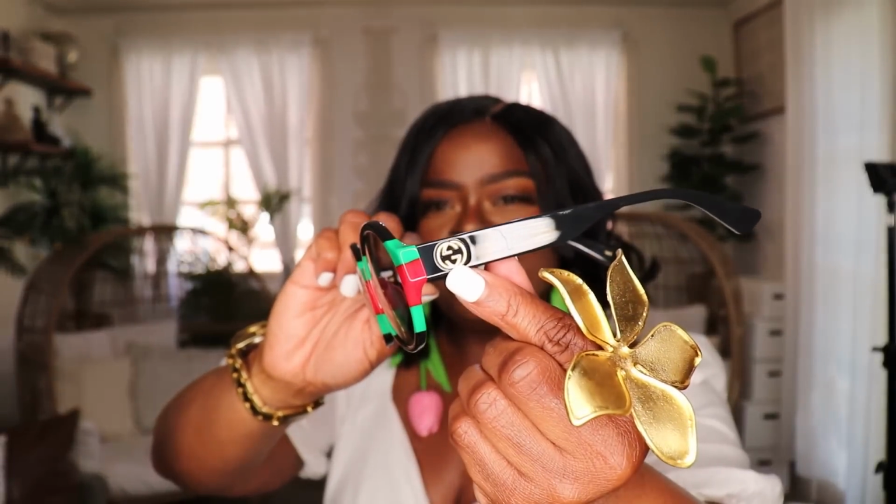I also have these really cool Gucci sunglasses that I got from Nordstrom. As you can see, they got the little Gucci sign on the side, you know, Gucci gang. No more of that, okay? No more expensive sunglasses. Sunglasses are just too easy to lose. They're too easy to break, and they're too easy to get stolen.